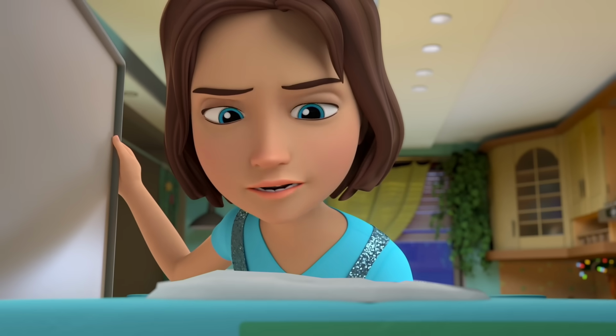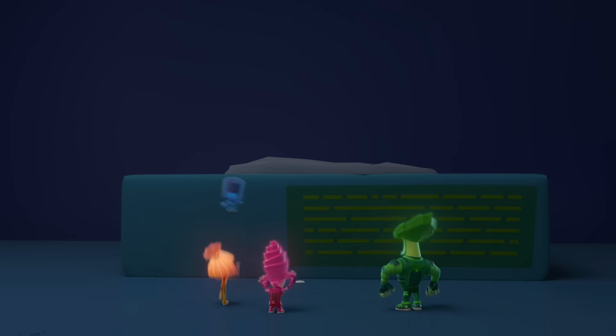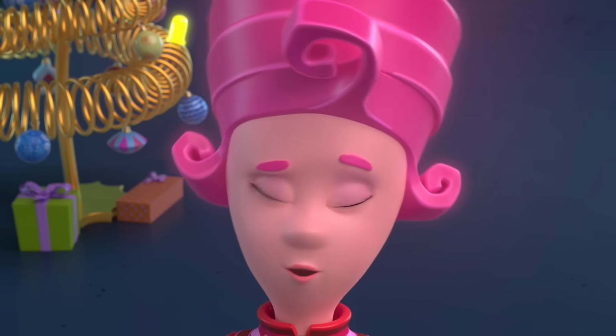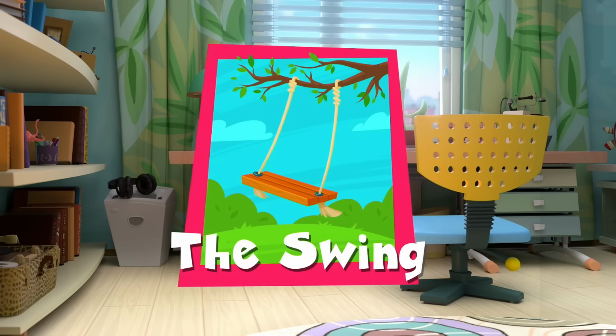Why did I open the freezer? The food's already out. Oh, those humans. The swing.